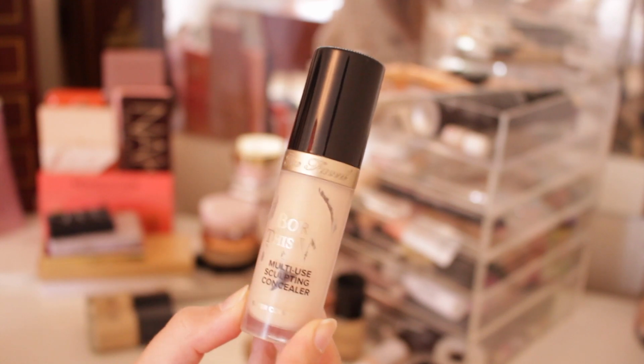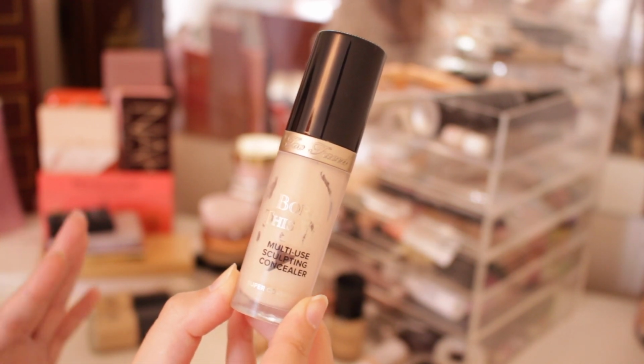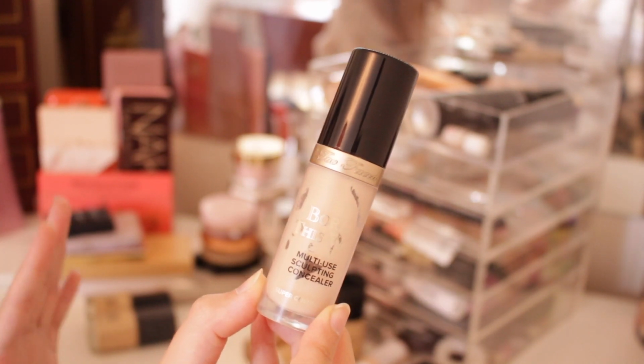I almost forgot, my favourite concealer of them all is the Too Faced Born This Way concealer. I can't believe I almost forgot this one. Again, I think I will repurchase this over and over because it's my go-to concealer that I always know will look good.